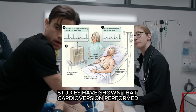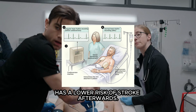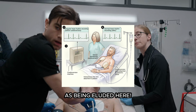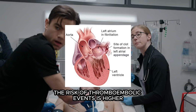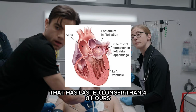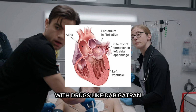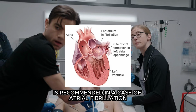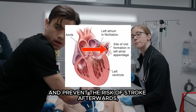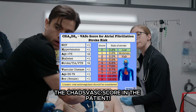Studies have shown that cardioversion performed within 48 hours of onset of atrial fibrillation has a lower risk of stroke afterwards. It's even lower if performed within 12 hours, as being alluded to here. The risk of thromboembolic events is higher when cardioverting atrial fibrillation that has lasted longer than 48 hours. It's important to note here that anticoagulation with drugs like dabigatran is recommended in a case of atrial fibrillation to prevent this very formation of thrombus and prevent the risk of stroke afterwards, based on stroke risk using a specific score called the CHADS-VASc score in the patient.